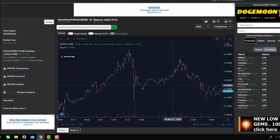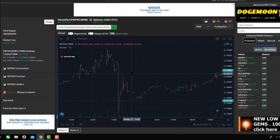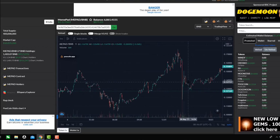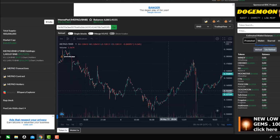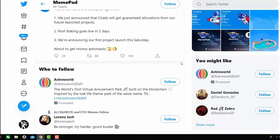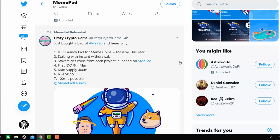All right. As you can see here, see it pumped to like 16 cents, 16.5 cents. And then someone just dropped their bags here. It went back down to 11 cents. Then it quickly got bought up again. So it doesn't surprise me one bit. A lot of these people buying meme coins just take the profit. The thing with MemePad is it's not just another shit project. I think it's actually got some legs to it.